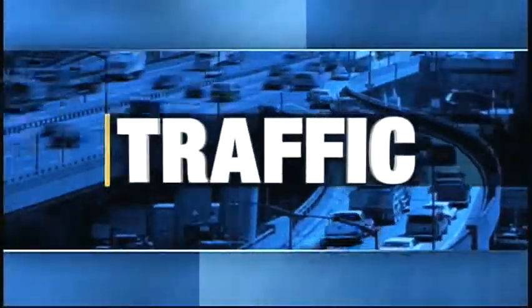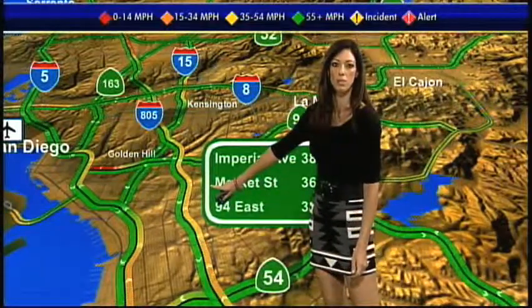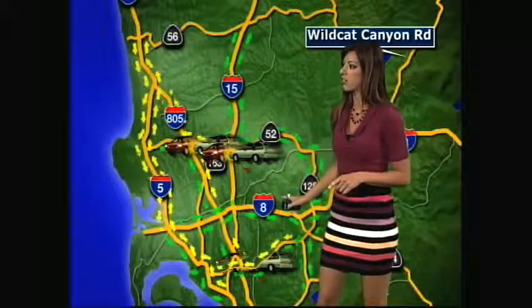Let's take a look at our traffic this morning. A little bit slow go coming out of the South Bay. On the 805 in the northbound direction, we've had a lot of slowing here this morning between Plaza Boulevard and the 8 interchange. A little bit better than about 15 minutes ago. This is a multi-vehicle crash on the 94 westbound at 25th Street. 3 vehicles involved in this crash, so very slow go on that 94 into downtown. You'll probably want to take the 8 as an alternate westbound to the 163 south or the 5 south.